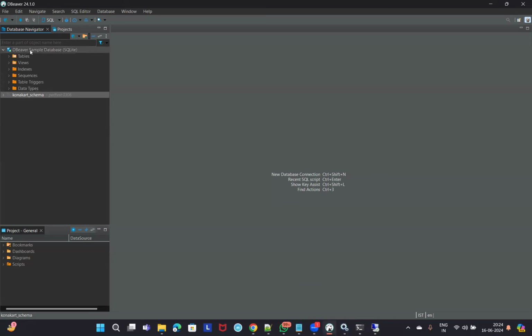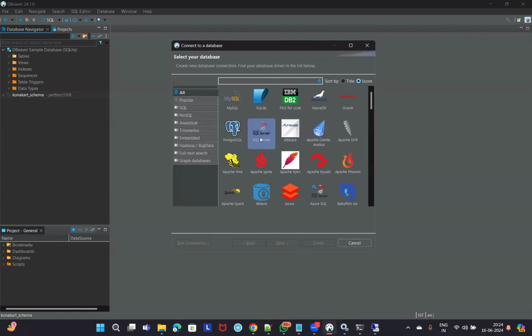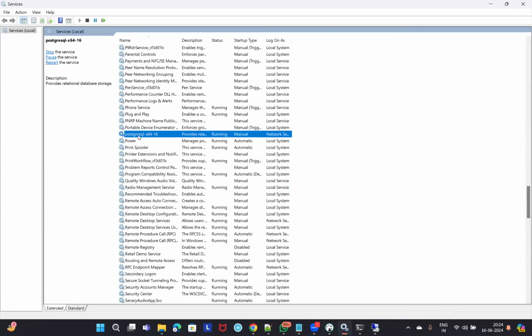Now, coming back to this, I have PostgreSQL also installed on my machine. I can show you that, guys, even though I am facing some issue connecting to the database on the remote machine. On this local machine, I have PostgreSQL. Okay. So let me do that now. Let me use again the shortcut Control Shift N to create a new database connection and select PostgreSQL. You see here, in this select your database window, you select the corresponding database. I think I have shown you just now that PostgreSQL is running on my machine.